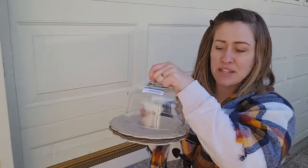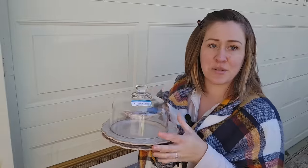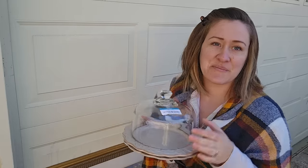Something that I like to do is mix and match some dishes and turn them into something completely different. I found this cloche for $2.99, and these plates were $1.99 a piece, and I can turn this into a beautiful cloche with a plate underneath, and then the other plate I can use on top of a candle stand.